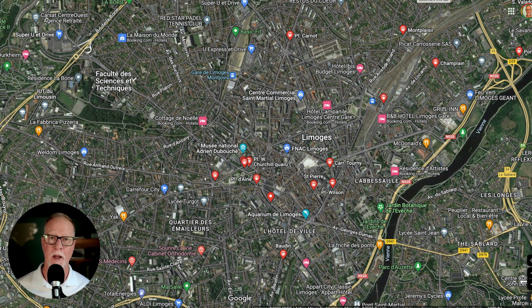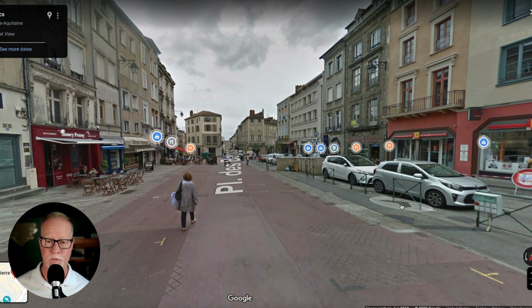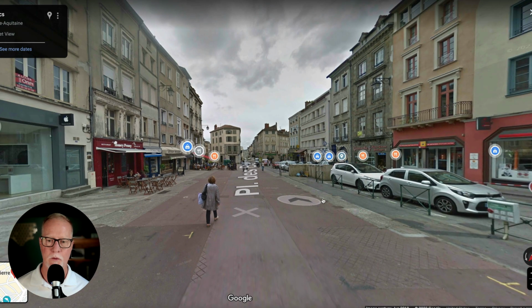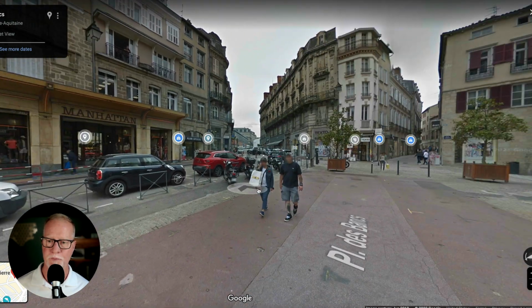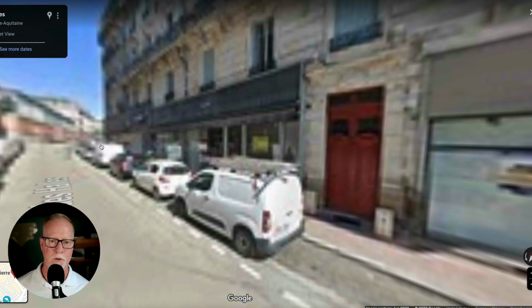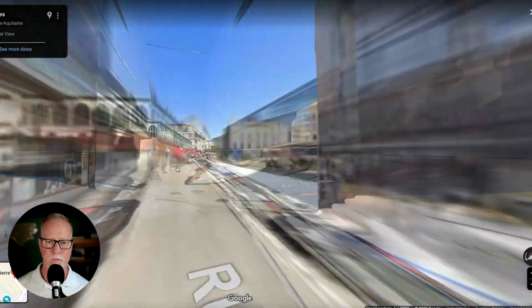So once you got here by train and walked to your property, you could certainly get around the town without a car. Now we're back on Street View at the Place des Banques. And where I was earlier was down at the very bottom of this hill. But what I wanted to show you is if we turn around and walk up this way, I'm going to show you something really cool.